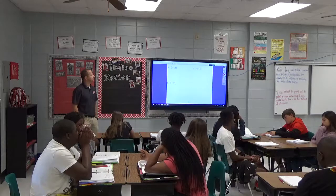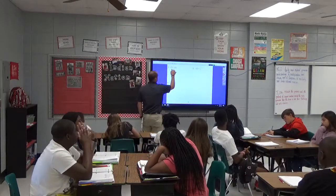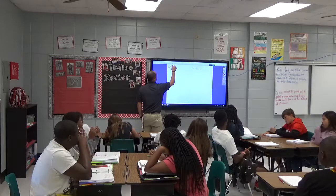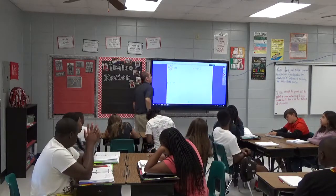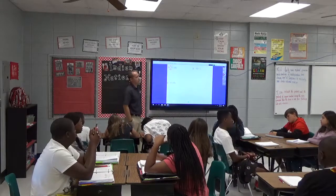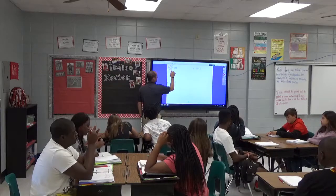Alright, so 5 and 1/4. Where do we start at to make this improper? 4 times 5. And then what do we do after we multiply times 5? Add our 1. So 5 and 1/4 as an improper fraction is going to be what? 21 over 4. Good.